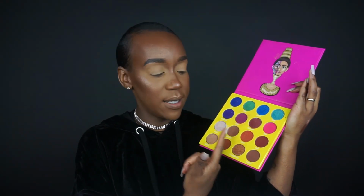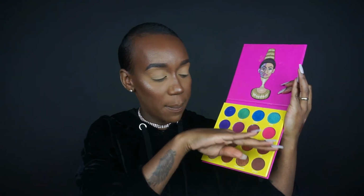This is the Masquerade Mini by Juvia's Place. I love this palette. If you never tried Juvia's Place palettes, you have to get on it because they're some of the most pigmented palettes on the market. But this palette is my favorite. Reason being, right down here is an everyday palette, if you just ignore that part.